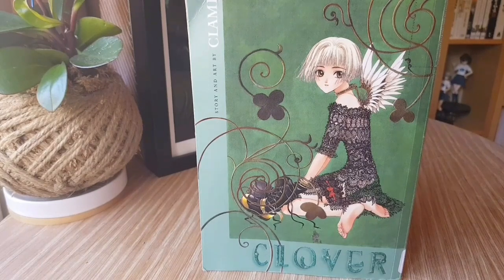It just feels like Clamp works are a very hard place to know where to start. Where is a suitable starting point? Maybe it's with Cardcaptor Sakura. Maybe it's with something like Holic. I'm not sure. But I do want to read Holic. I want to read X.